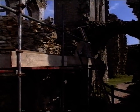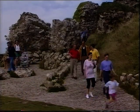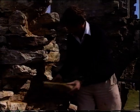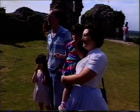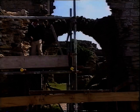The ruins of 12th century Corfe Castle attracted 163,000 people last year. And at least half of them seemed to be very keen to know what Jeff Phillips, the stonemason, was doing. He's mounting this castle up again, isn't he? Mm. Not all the castle. It isn't? No. I don't think he's going to have enough stone, is he, to do all of it? He could try, though.